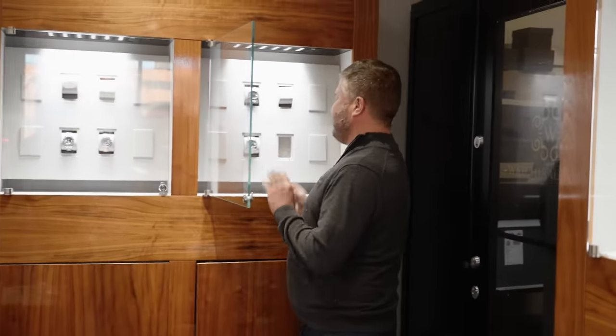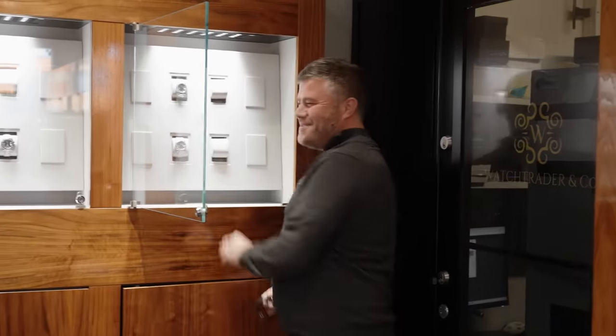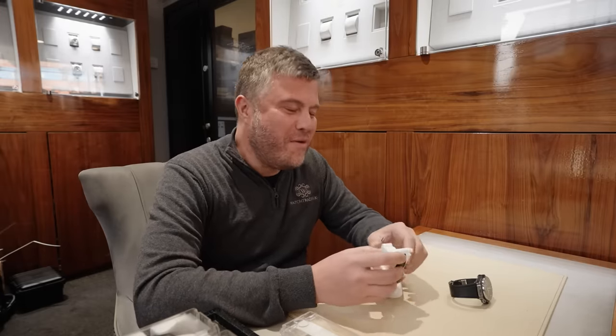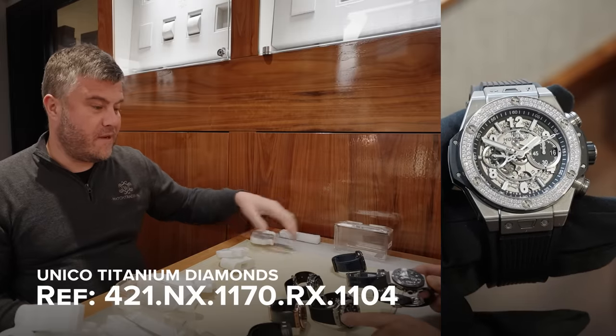Is Hublot the official Swiss pronunciation? Hublot. So I'll just pull them all out so you can have a look. How do you say it properly then, Harry? I would go with Hublot. Hublot. This one, is this an aftermarket bezel?